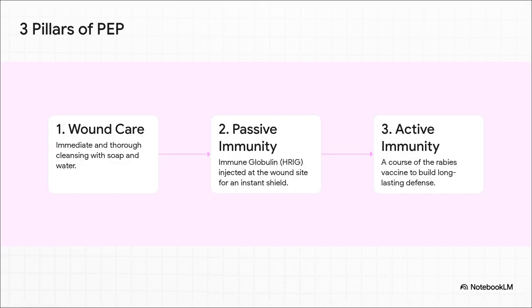The official medical response is called post-exposure prophylaxis, or PEP, and it's built on 3 pillars. First, that aggressive wound cleaning we just talked about. Second is what we call passive immunization. This is an injection of human rabies immune globulin, or HRIG, and it's given right at the wound site. It's basically a delivery of pre-made antibodies that go to work immediately.